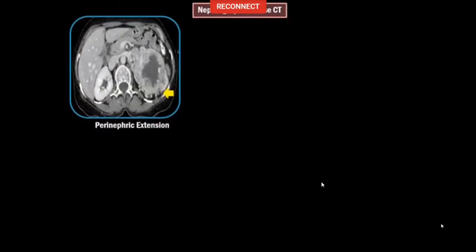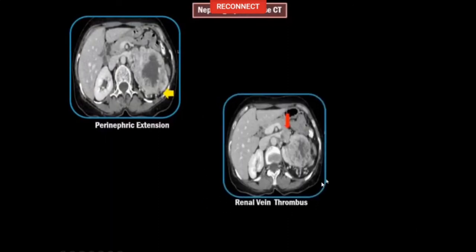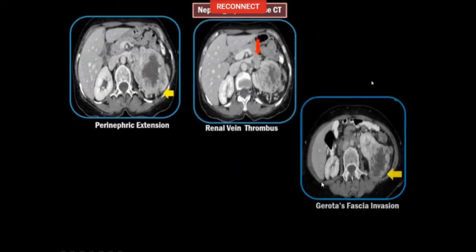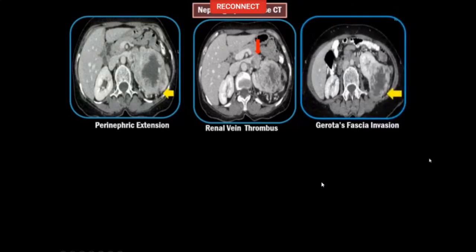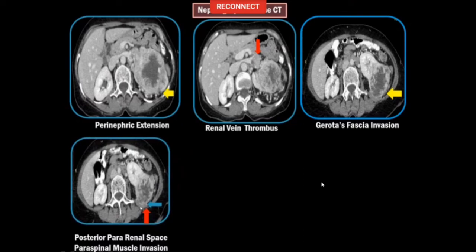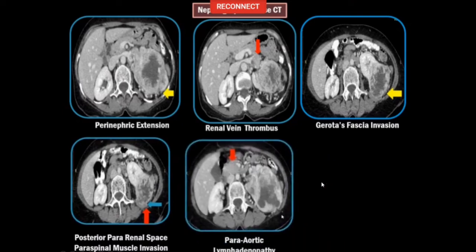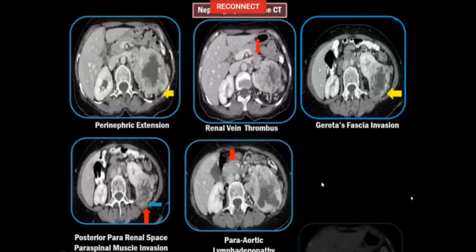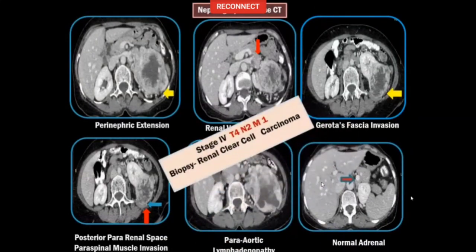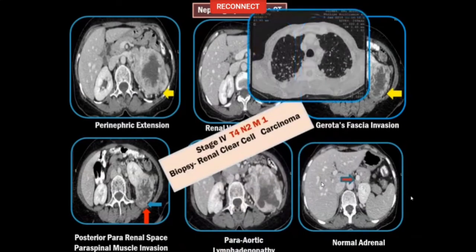So we are coming back to the same tumor, and I'm showing you the perinephric extension in this tumor. Again, see how the renal vein is expanded by this enhancing tumor mass. There is invasion of the Gerota's fascia, and paraspinal muscles are also invaded. You find that there is a lymph nodal mass which is present. The adrenals are, however, intact. But still, this is a stage 4 lesion because parenchymal pulmonary lesions were also identified.